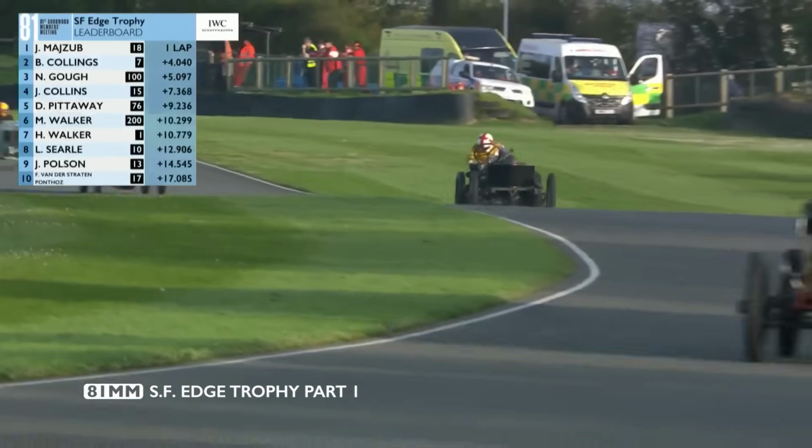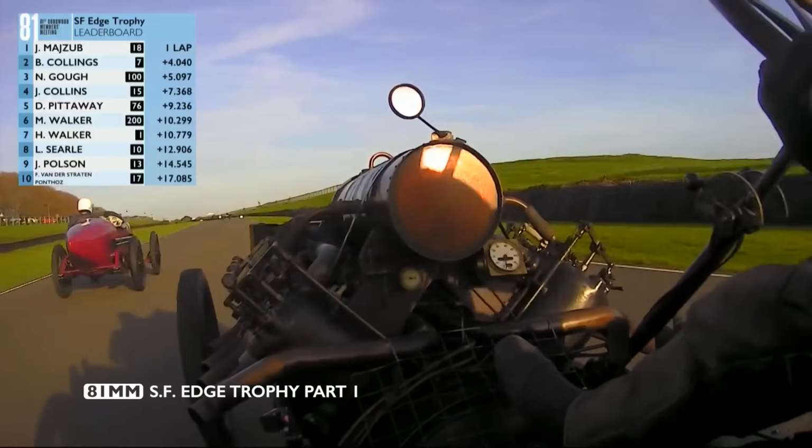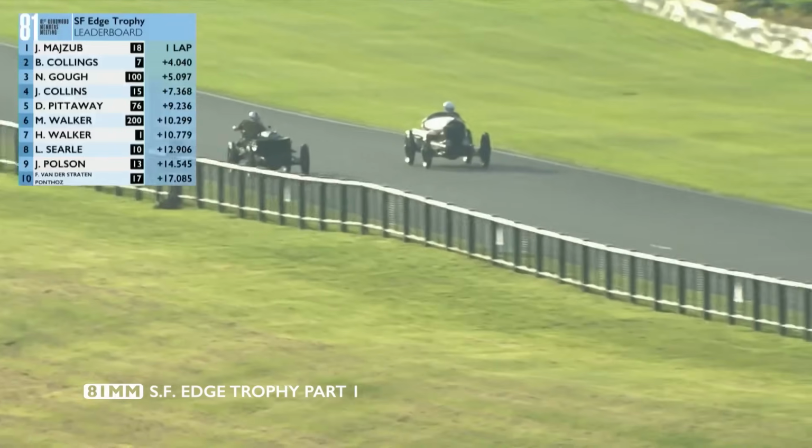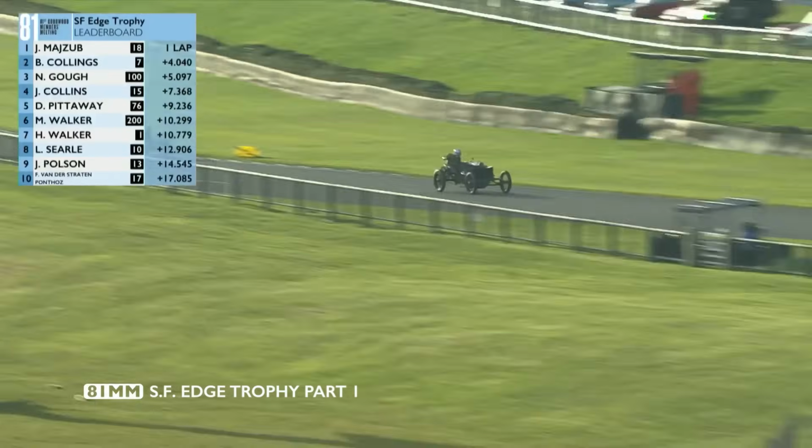How many litres would you like? 20-something, that'll do the job. Aero engine in the Fiat. You're back on board with Mark Walker, who's been given away. It's the battle for 3rd place, and no resistance at all from the Crit racer. That's Neil Goff on board, the dark red racer. He said, come on through.